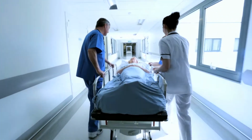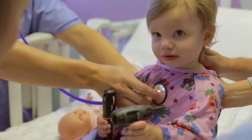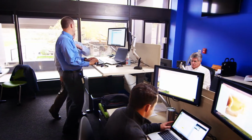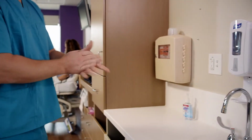Each year in the United States, about 75,000 people will die from what's called a hospital-acquired infection. Hands are one of the primary carriers of pathogens, and hand hygiene compliance rates in the United States average less than 50%. GOJO saw a need for a solution to increase hand hygiene compliance and help to save lives. The GOJO SmartLink engineering team was able to create a solution that could track and monitor hand hygiene compliance within a healthcare setting and provide real-time feedback.